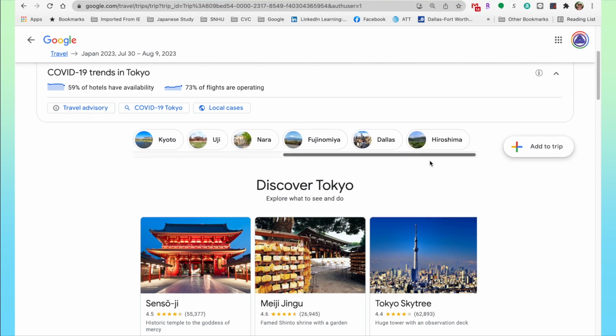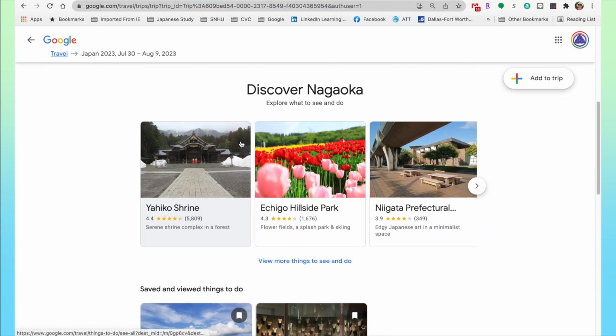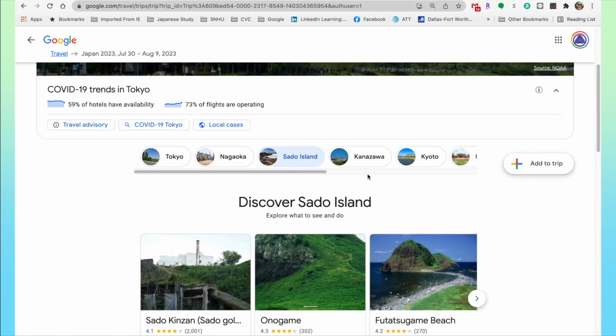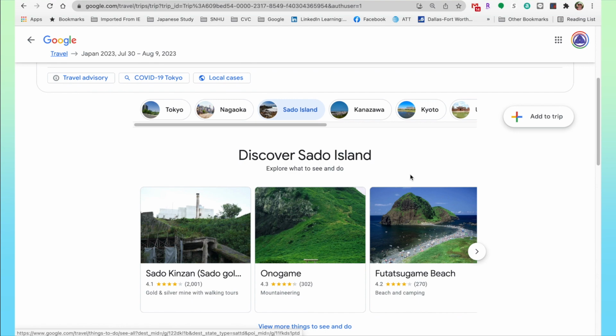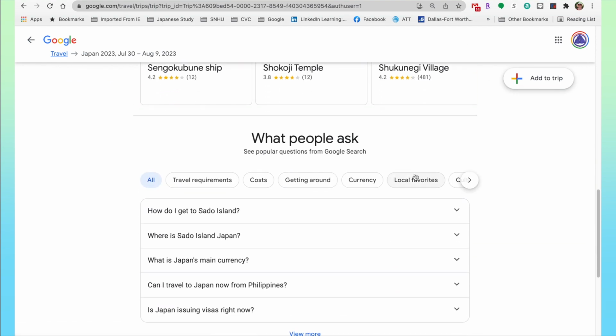You will also have a tab for each of your destinations, which will allow you to do more research about each destination and save some favorite sites to research later. And of course, since Google is a search engine, they provide some of the most relevant questions that other people have asked about your destination.